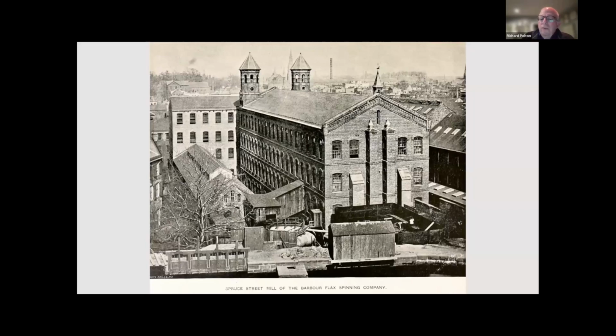In 1864, the house of William Barbour and Sons, the parent company, established branch works in Paterson in the building shown here, which is still standing on Spruce Street, operating as the Barbour Flax Spinning Company with Thomas as its president. The firm leased and then purchased factories and acquired housing necessary for their workers and obtained the necessary water privileges that were needed to power the flax machinery that they imported from Ireland.